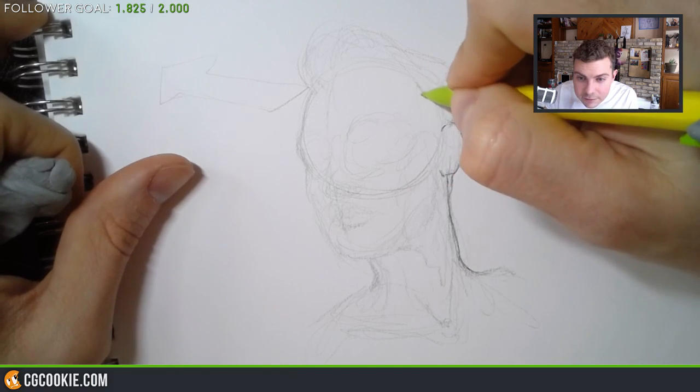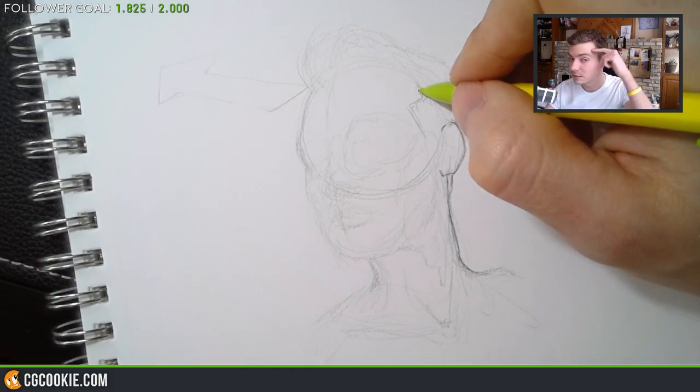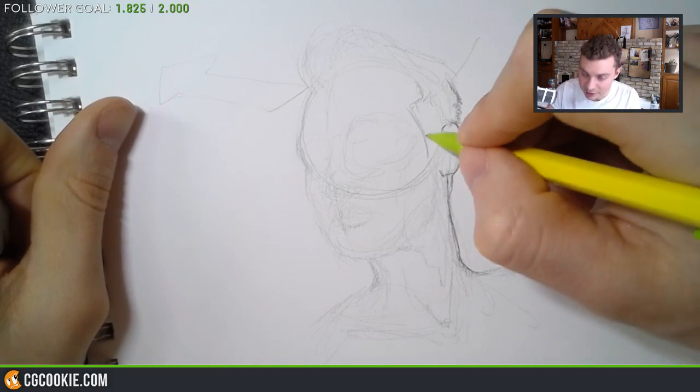All right, so he has the same triangle hair thing that I was talking about here, where you want to push it. Oops. You have the line go out, kind of back toward the center of the face, and then back into the sideburn line.